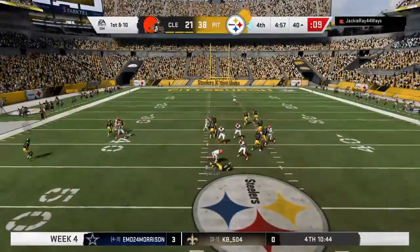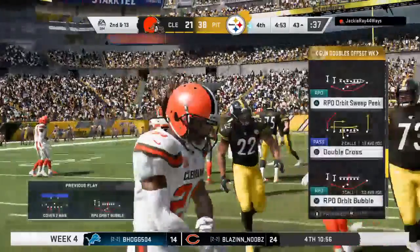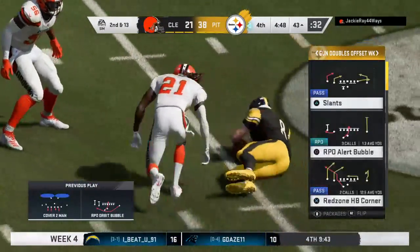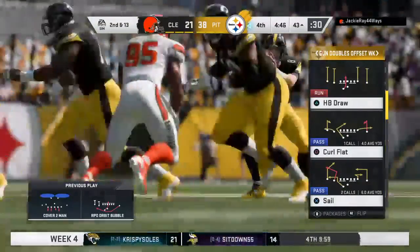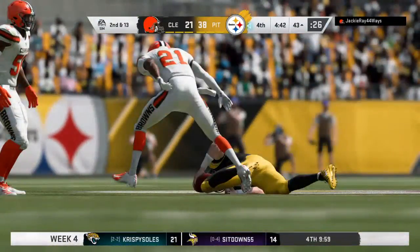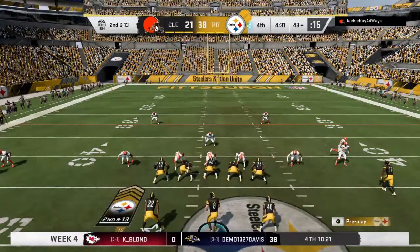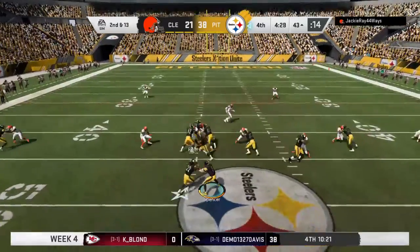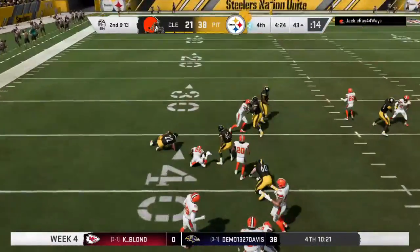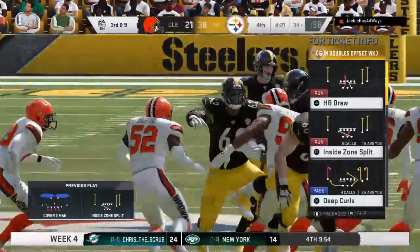Now a fake on the give here as they try the run-pass option. And he's taken down. This will be a Brown sack. Bradley Roby, the ex-Buckeye, with a corner blitz in the sack. So following the sack, they'll try to change their fortune here on 2nd and 13. This is Henry. Breaks free again. They'll get 4 on 2nd down, but it leaves them with 3rd and still 9 to go.